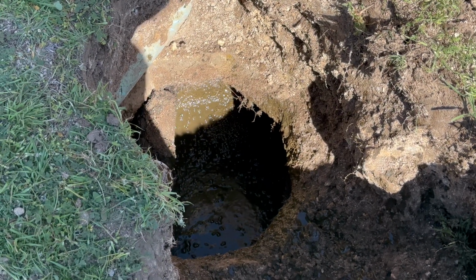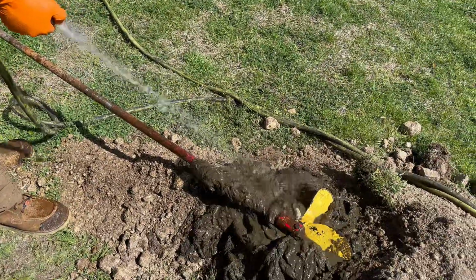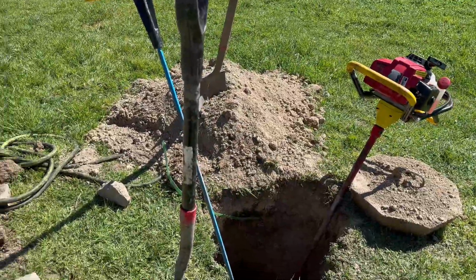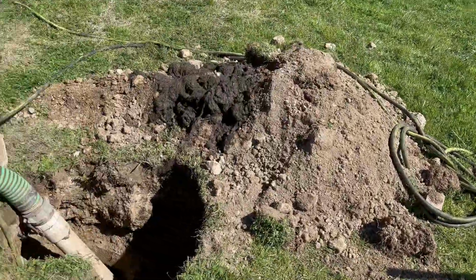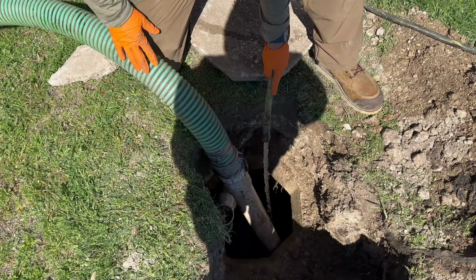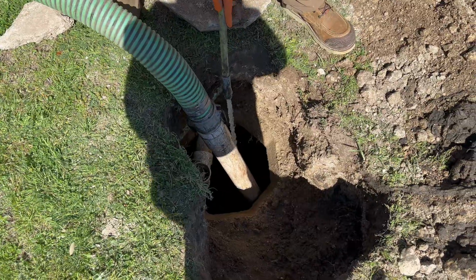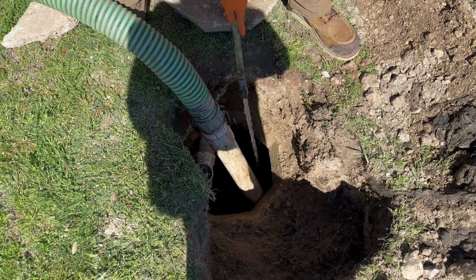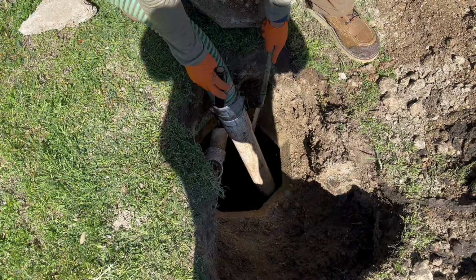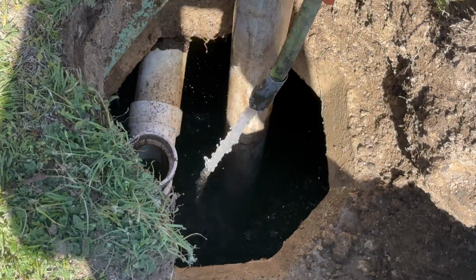Gotta love wipes. Getting to the bottom, you can see the concrete down there. I left my real flashlight at the house. This is just a spare. Not the greatest. But you can see the concrete bottom.